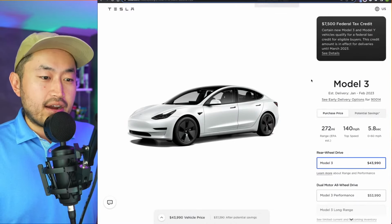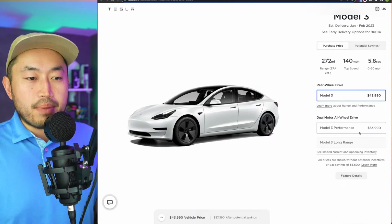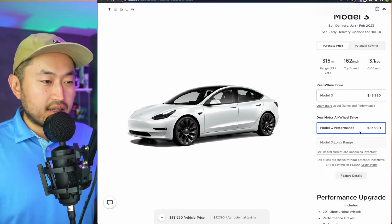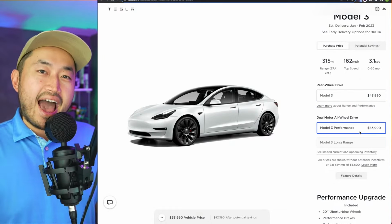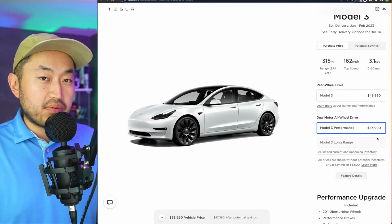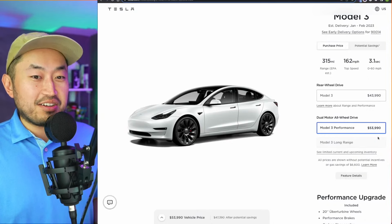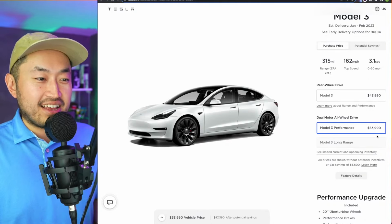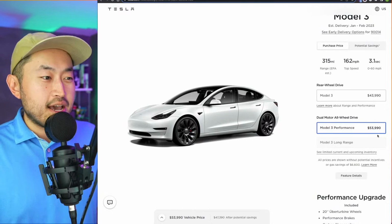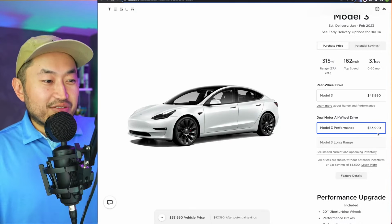But the key thing here is that whichever Tesla you build or buy, with options and everything, colors, interior colors, and all that stuff, it has to be less than $55,000. If you go with the Model 3 Performance, which, shocker to me, I'm still confused and don't understand why they brought the Model 3 Performance under $55,000. But it really goes to show that they really want these sales.